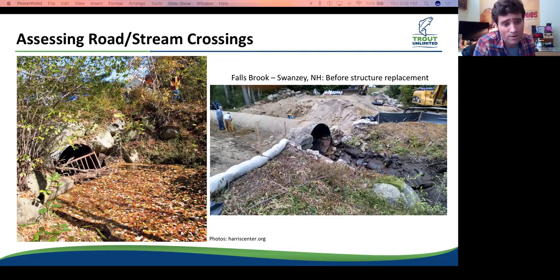You can see how backwatered it is, and they got a crazy cage thing in the way, so that doesn't help AOP very well. The picture on the right is the beginning of the project once they started to excavate out, and it kind of just illustrates the undersized nature of these crossings, Falls Brook in particular for this example. The upstream bankfull width on this crossing, I want to say, was somewhere in the neighborhood of 20-ish feet. That pipe is definitely not 20 feet wide. So there's that hourglass again, just severely undersized, preventing AOP, or creating, rather, unnecessary hydraulic scour downstream. Just a bad crossing all around.